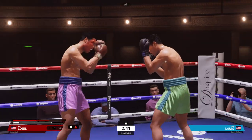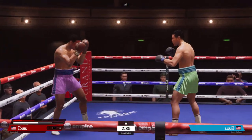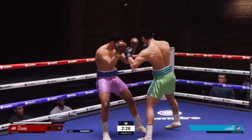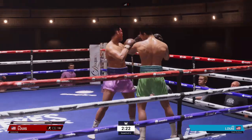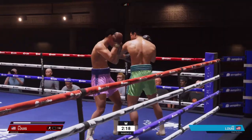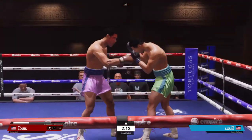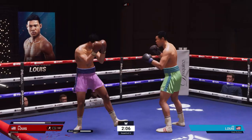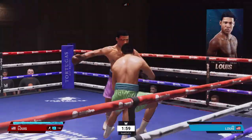Joe Louis in trouble. Look at him try to fight his way out of this. He might just want to hold on and play some defense. Somehow weathered the storm. The Hall of Famer Joe Louis is down.